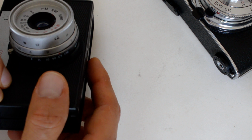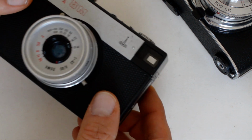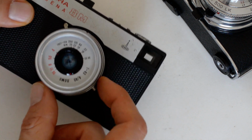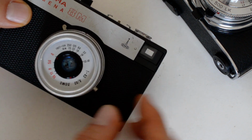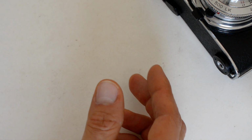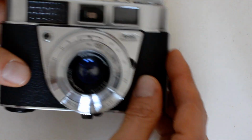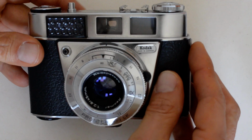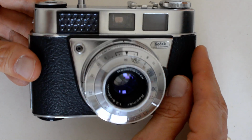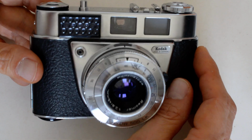And the Smena, I mean, this is all plastic, every doggone bit of it, except there's pressed metal for some of the shutter functions. But this is pretty much an all plastic camera, as opposed to the Kodak, which appears to be mostly metal. And this thing is in just beautiful condition. I don't know what it looks like on the video, but this thing just shines.